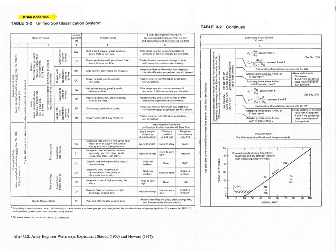The way this chart works is you move through it, and the first major delineation asks: is more than 50% of the soil retained on the number 200 sieve? If more than 50% is retained on the number 200 sieve, you're in the sand and gravel part of this chart. If more than 50% passes the number 200, you're down here in the fines part of the chart. Once you make that basic delineation, I'm going to look at the fines part of the chart first. So we're down here on the bottom, which is the fines part of the chart.